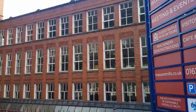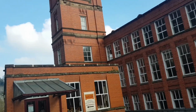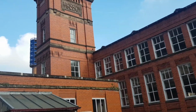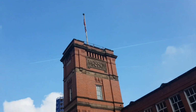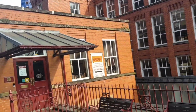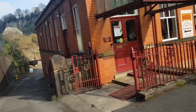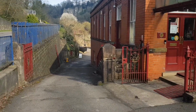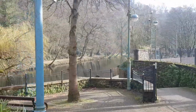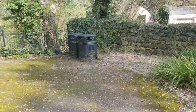And this particular building here was the old textile mill, Masson Mills. It's got the old flagpole up there with a flag on it. And this is where the museum is, just there. It goes down to a small area at the back as well. And just down here, this is an area that you can sit in.